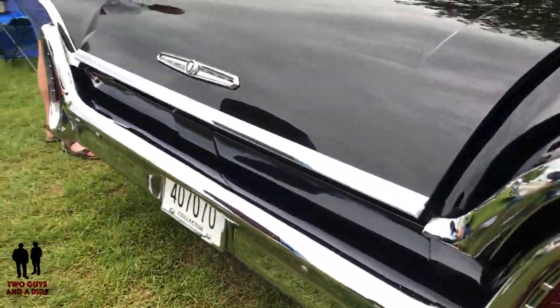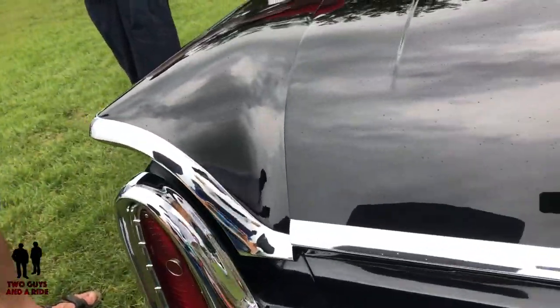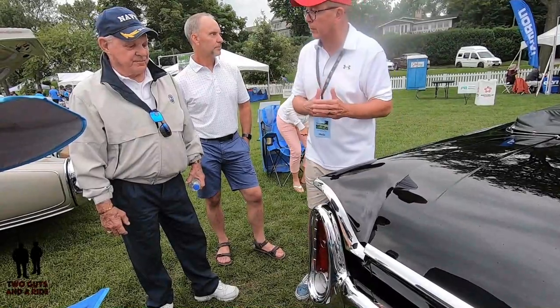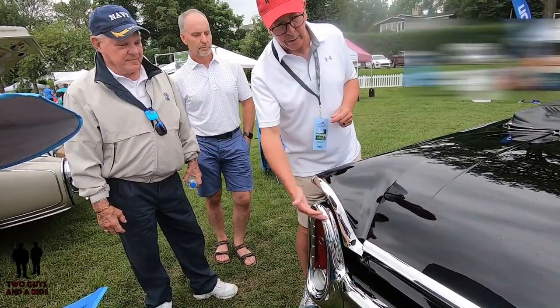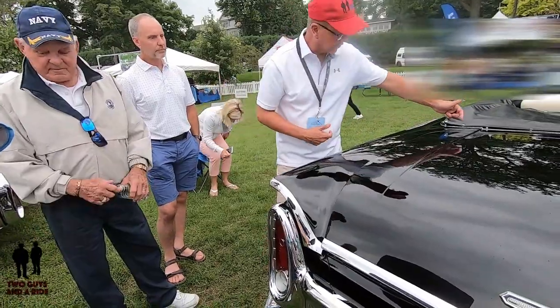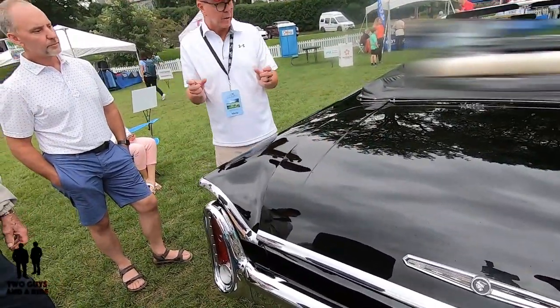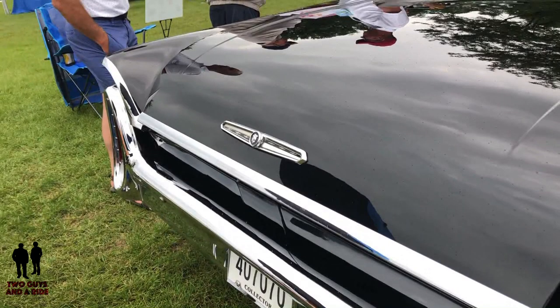This is when stylists still had a say in Detroit and in Dearborn. It wasn't all the accountants and bean counters that said, no, it has to meet a dollar amount. They were allowed to freely do chrome and design and all the cool lines. Just this line here, I like this. To me, it evokes an older car of the 30s or 40s, where you would have had straps come down to hold on a trunk or something. A steamer trunk. I like that.